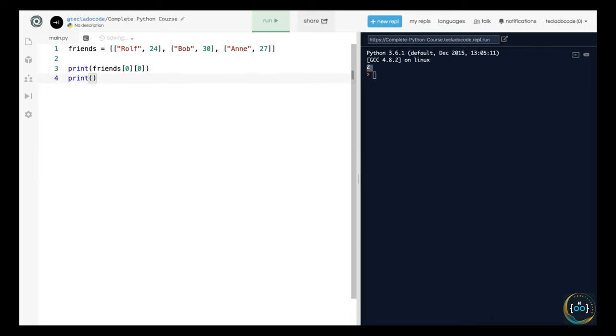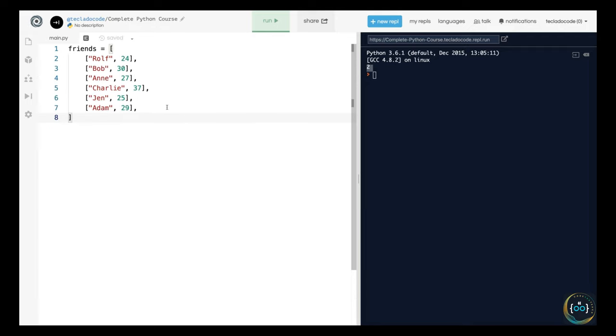Similarly, if you wanted to access Bob's age, for example, you could do friends[1][1]. When you have a long list such as this one, it's usually good form to split it out into multiple lines, like this. The square brackets in their own lines. And then, with some spacing in front, although it is not required, but it is generally used, you can put each of the sublists in there.